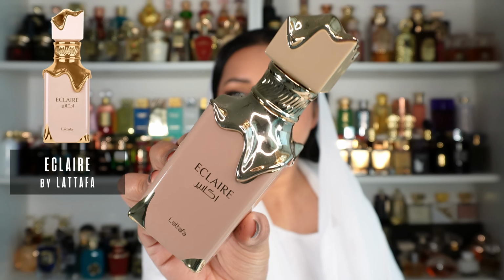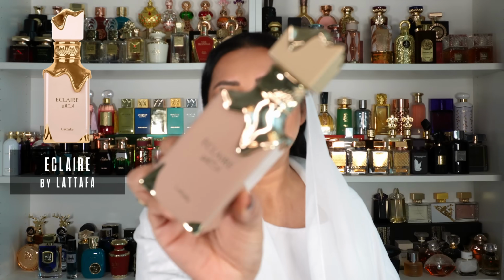That's the bottle. Ugly, in my opinion. I know a lot of people like it. I personally think it's a super ugly bottle. It's all plastic. It's weird. The cap is so light, like if I toss it on someone, they won't get hurt.